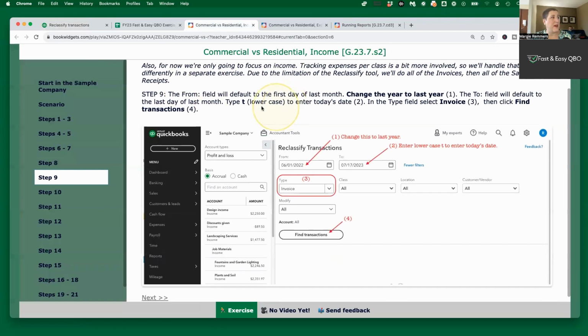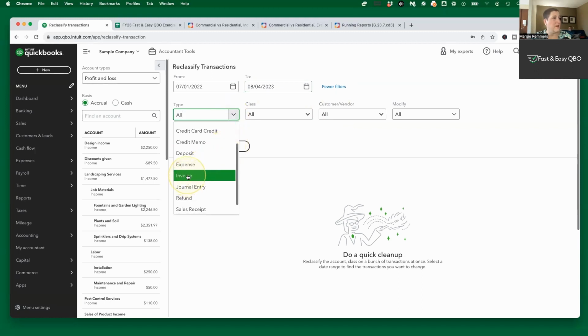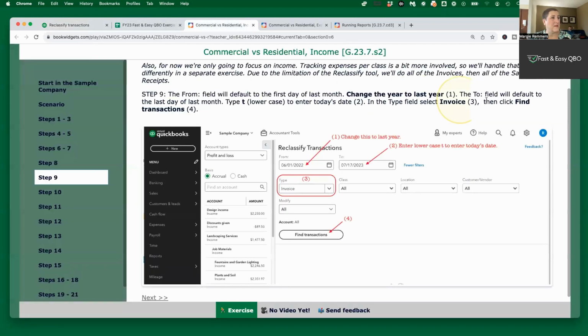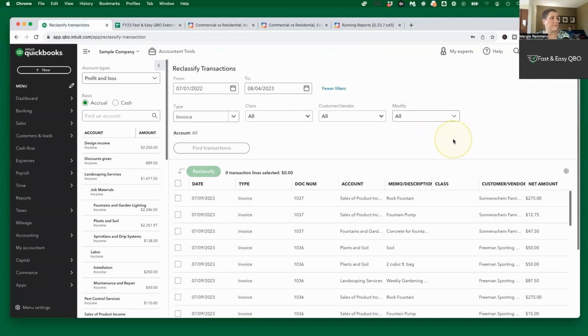And then, so we did that. And then the type field, we're going to select invoice. Unfortunately, we can't just say all money in, we have to do invoices, then we have to do sales receipts. So we're going to do invoice, and then click find transactions. Okay.